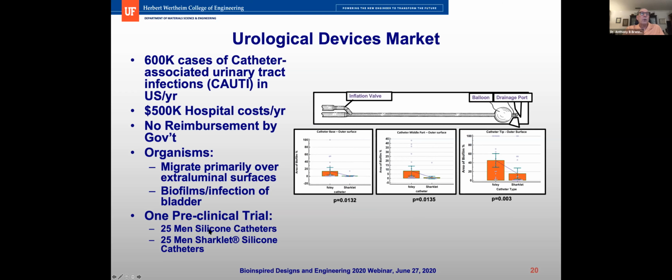causing the infection. So what this preclinical trial did was evaluate 25 men silicone catheters and 25 men Sharklet embossed silicone catheters. And the catheter is schematically illustrated here. When it was removed, it was cut here and it was cut here, so we had three sections. And then we did microscopic evaluation. And I just realized I saw that the citation for this is not on there. I'll add it before I finish this off.